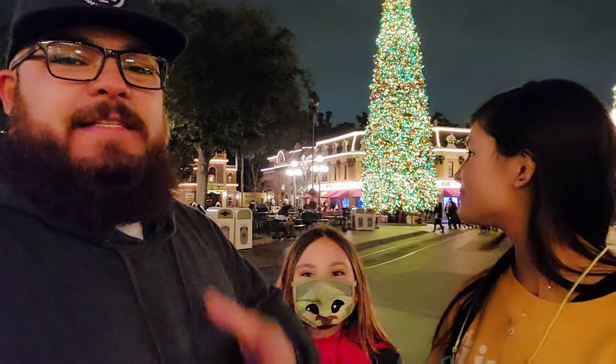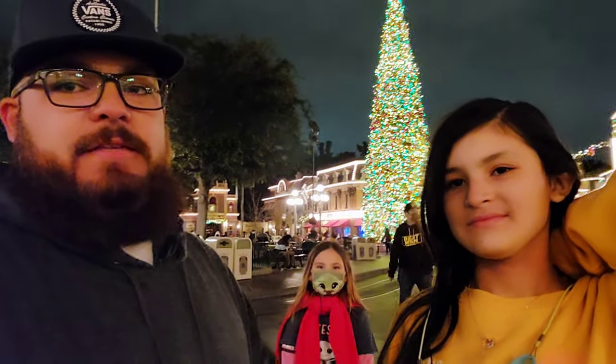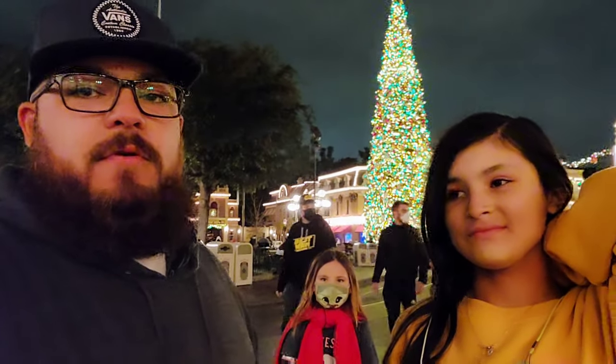Alright guys, that's gonna just about do it for this episode of us saying goodbye to all the holiday decorations here at Disneyland. The Christmas tree. It's sad, but it's going to come again. It's going to be here before you know it. Especially for all the adults. You guys know how that just kind of comes around real quick.